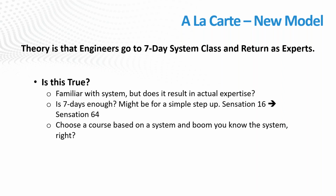But the bigger idea is, is it actually possible to just look at your imaging assets and decide to choose a course to send your engineer to, based on what you have today in a hospital? That's what we are trying to explore. What are the potential issues of just choosing an a la carte model?